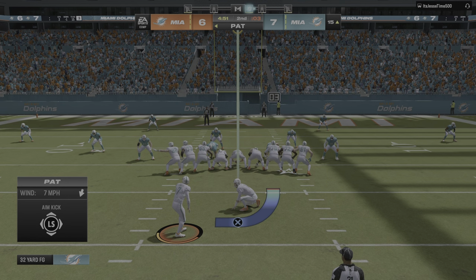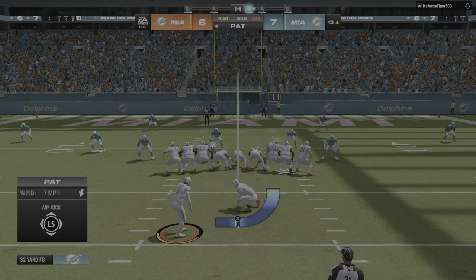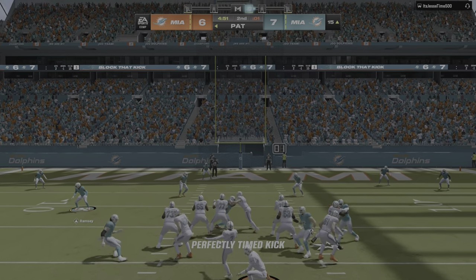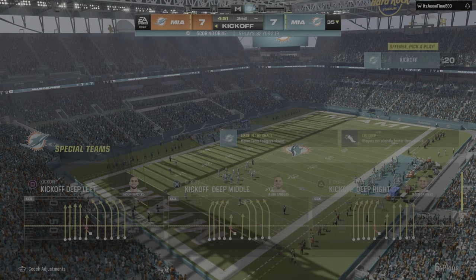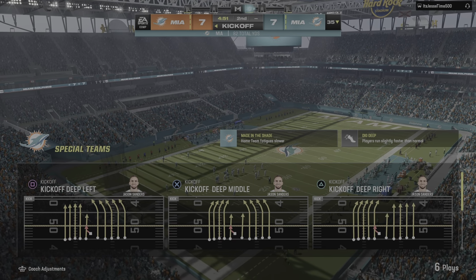Jason Sanders now for the extra point. It's up and good, and we're tied at 7 here in quarter number 2.